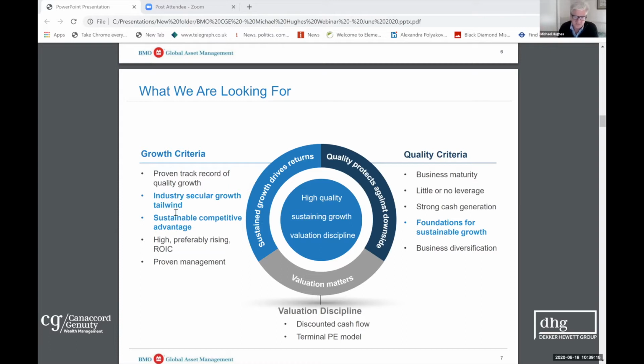And then the second thing with that is that we look for a company which is in one of these great industries, but it's got to have some way it can keep that competition out. Otherwise, you risk that the industry grows and your company doesn't. So some kind of sustainable competitive advantage. Maybe that's a great brand.